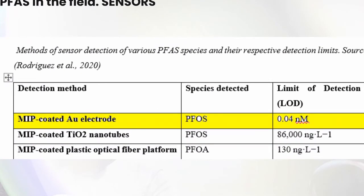PFAS sensors. Sensors to detect various PFAS species have been developed, as you can see in the table. Further developments are ongoing and will lead to more and more sensors that are able to detect a variety of PFAS compounds at very low levels. One of the speakers at our PFAS webinar is Dr. Najma Karimian at the University of Venice, Italy. She will explain in more detail the principles behind the molecularly imprinted polymer, MIP, coated gold electrode, as shown here at the top of the list.